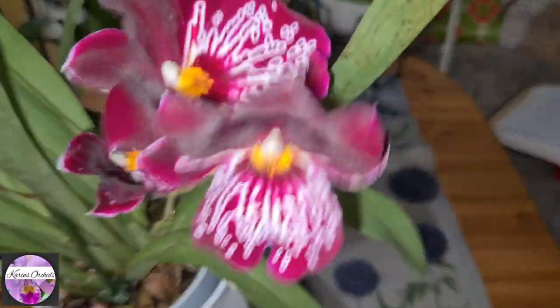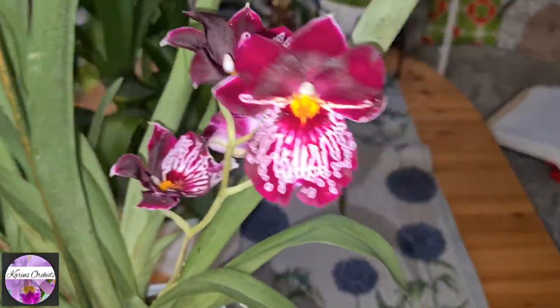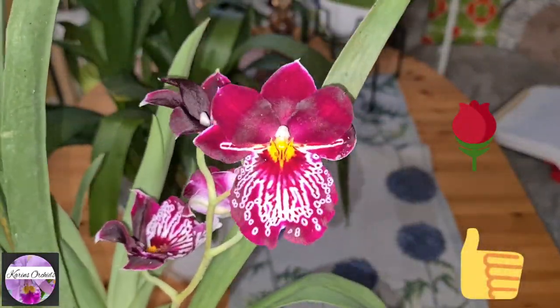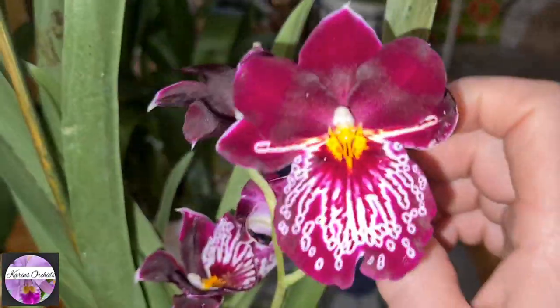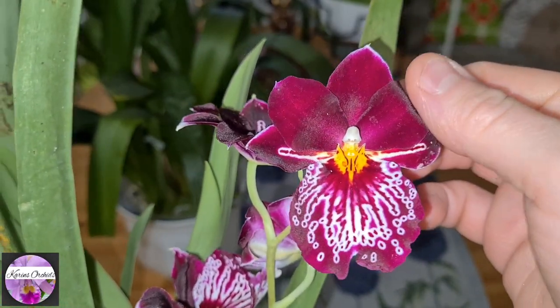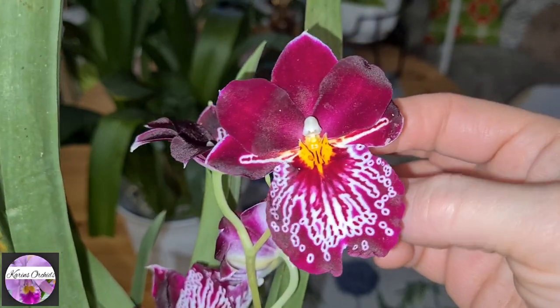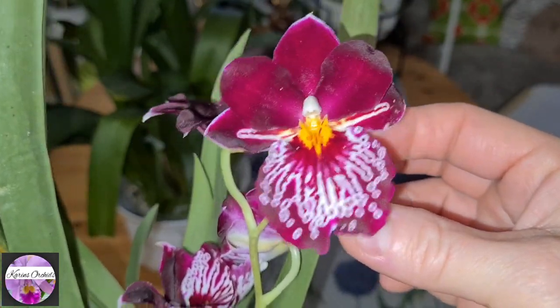Nice blooms, and scented. Lovely scented. A little bit of rose to the scent. Yes. And I guess they will open up a bit more. Now they're a little bit fleshy and they just opened up, so they will get a little bit bigger in a couple of days, I guess.